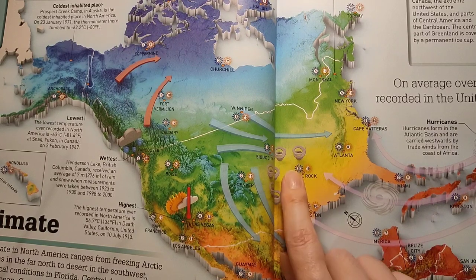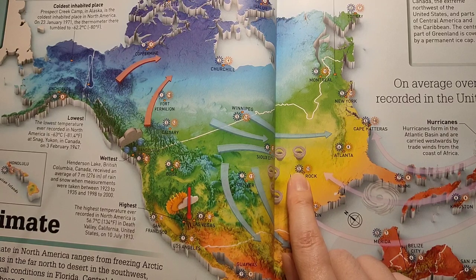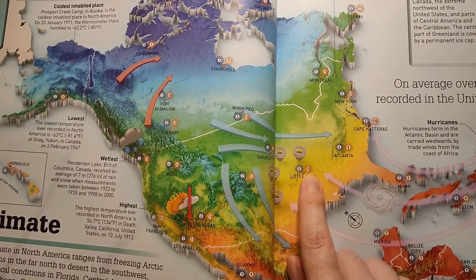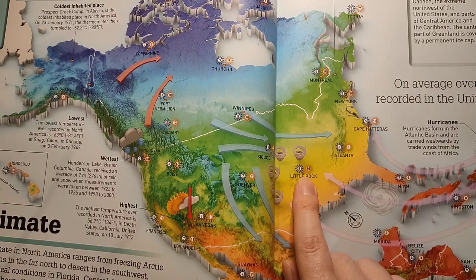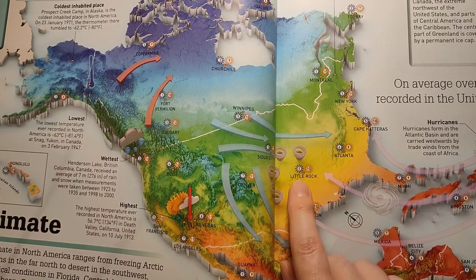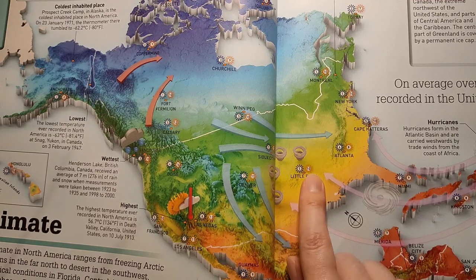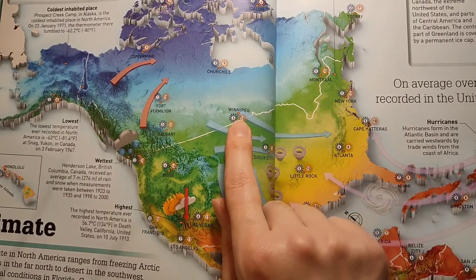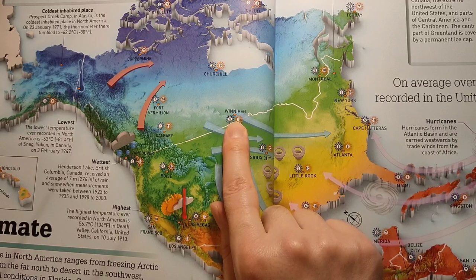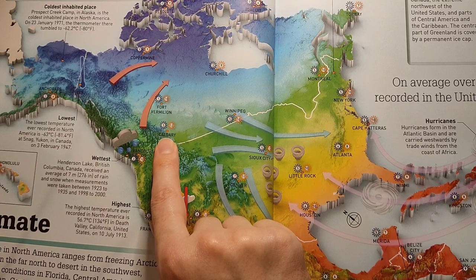I see. So the dark number is the average hours of sunshine in January, and that is in July. So Little Rock, I immediately went to say Utah, but that's not where Utah is. Little Rock, wherever you are, 5 hours of sunlight in January compared to 10 in the summer. New York is the same, 5 and 10, as is Winnipeg in Manitoba, Canada. Calgary is actually 12 hours of sunlight.